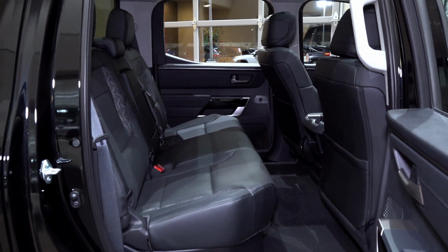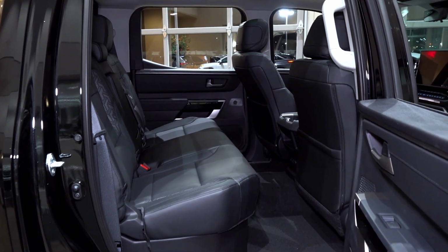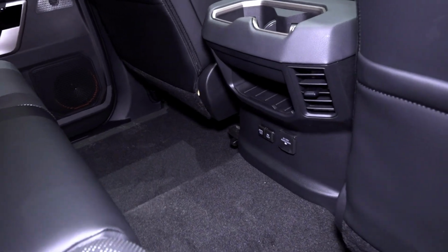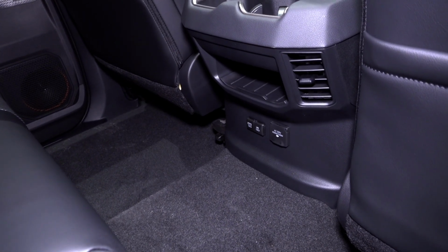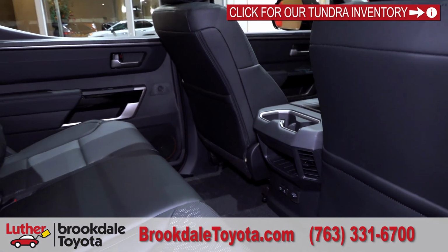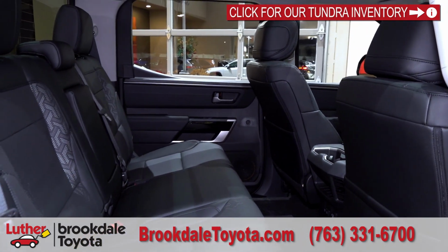And while people are seating back here, they have a lot of power supplies. Take a look at the USB ports that are back there and the extra power outlet, the massive vents that get heat and AC to the back, and we have other ones under the front seats as well.